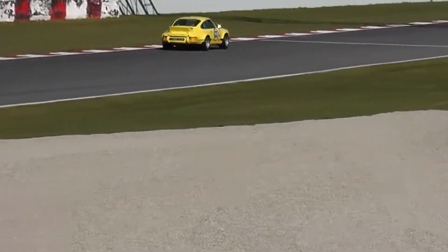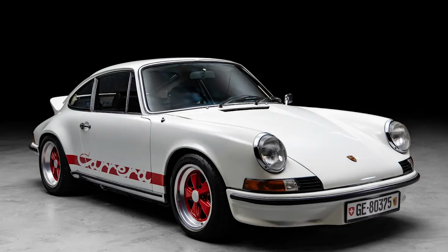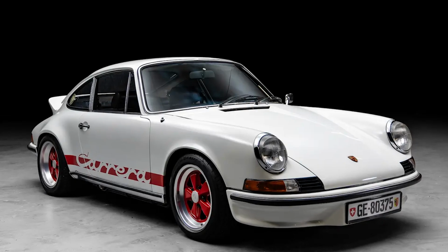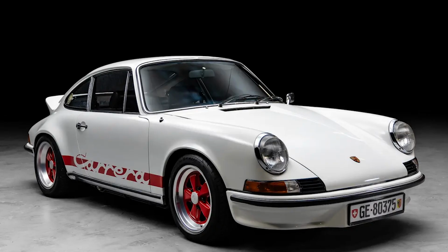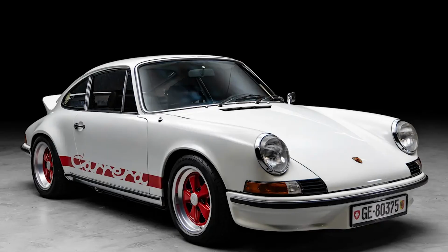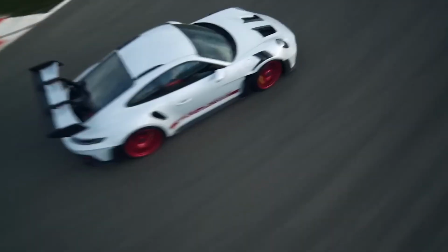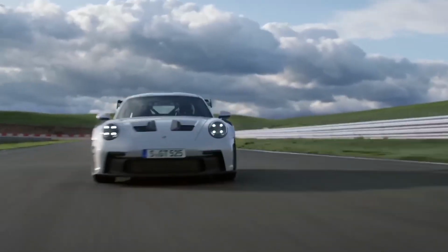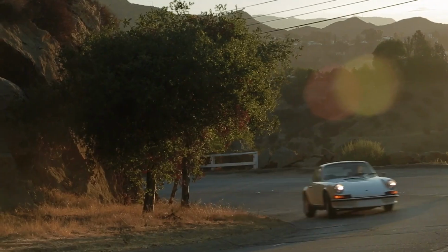Even now, 50 years later, the Carrera RS 2.7 remains one of the most significant Porsches ever built. It was the first production 911 to carry the RS badge, and it laid the foundation for every high-performance 911 that followed. Without it, there would be no 911 GT3, no 911 Turbo, and certainly no modern 911 RS models. It proved that Porsche could build a road car that wasn't just fast, but was also an engineering masterpiece.